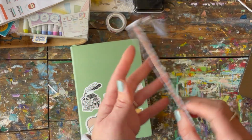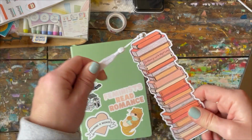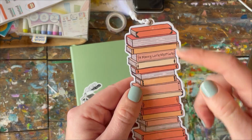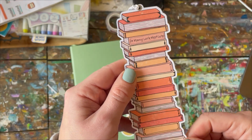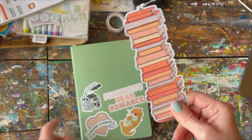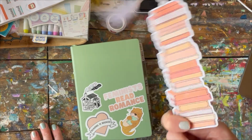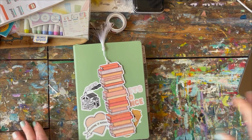I thought I'd also mention this adorable, really thick cardstock bookmark that I bought on Etsy, and I will link it below. And it's my tracker, so I'm going to write all the books that I have read this year onto it. This is like the simplest way, right? Rather than a whole journal, just keep a bookmark record of all the books you read. So there's just another idea for you.